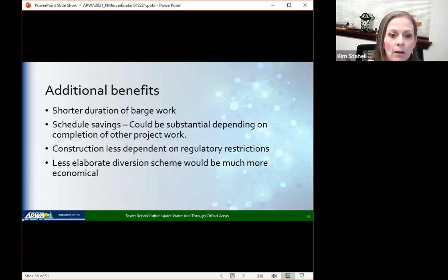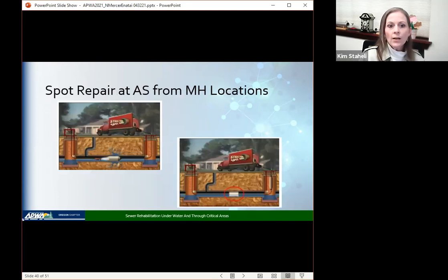Next slide. So the additional benefits would be shorter duration of barge work, schedule savings, and construction that's less dependent on regulatory restrictions. If you're going into an existing manhole and staying underground, you're not subject to fish windows and such. And it was a much less elaborate diversion scheme. Next slide.